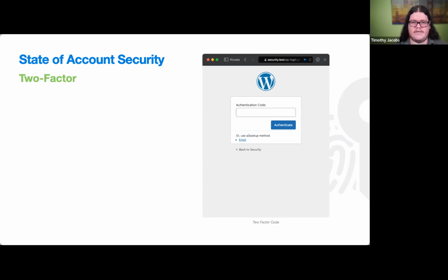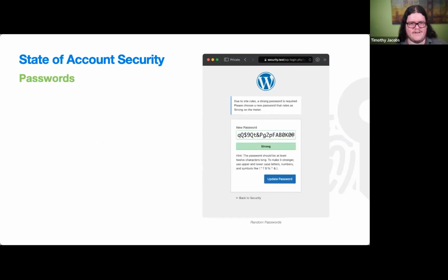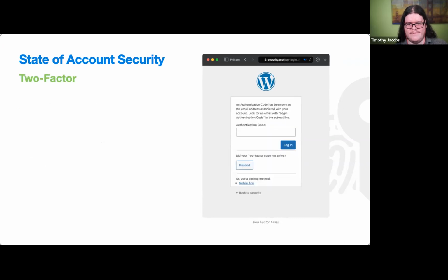And 2-factor is an okay solution. Okay, I'm just going to have to move a little. My builds are not working properly. Okay. Well, so yeah, 2-factor is kind of like the strongest protection that you have available.